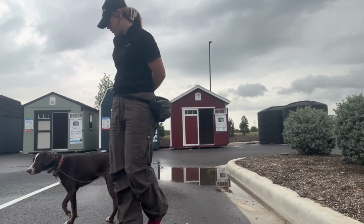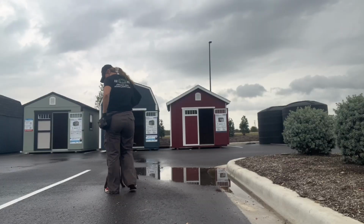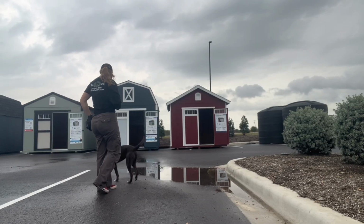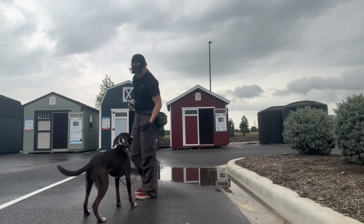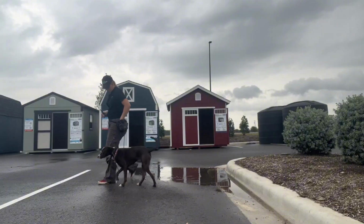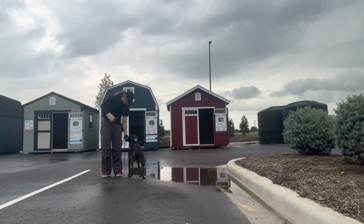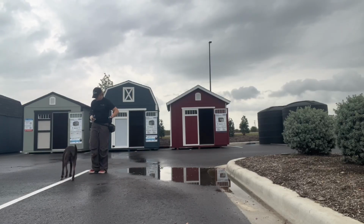Okay, so in this video, I'm training two pretty different dogs here. This is their first outing for both dogs. This dog is Charm. She's a little bit more confident and outgoing. For my first session for both dogs, I'm just trying to read the room, see what we're gonna be dealing with nerve-wise. This is a pretty quiet corner of a hardware store parking lot.